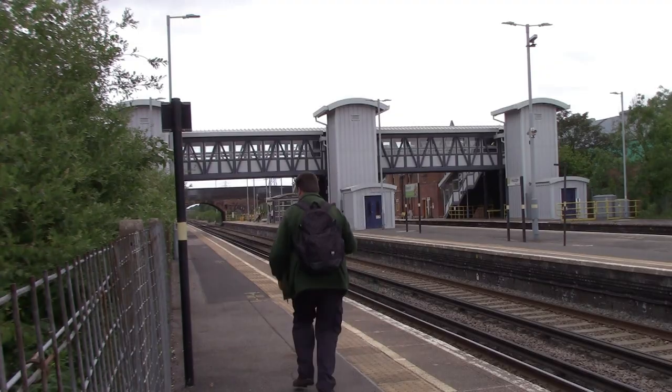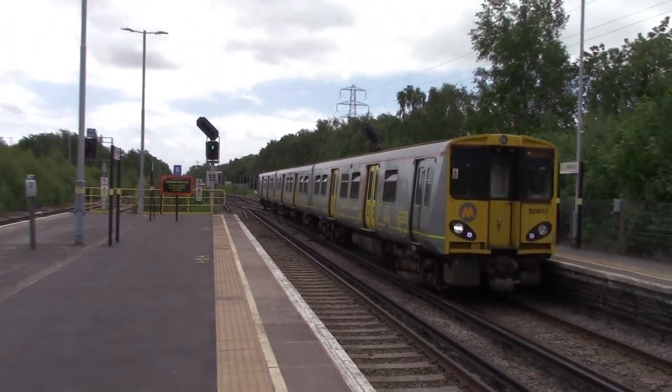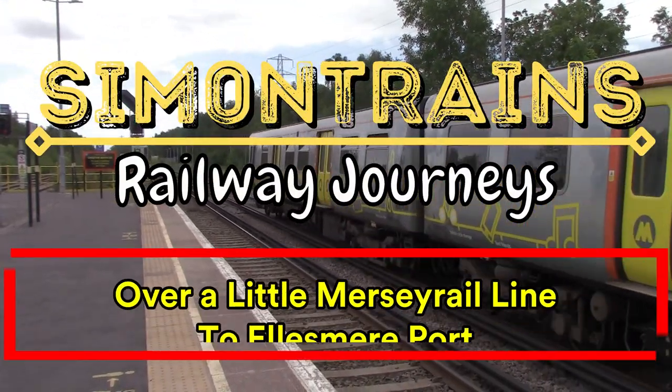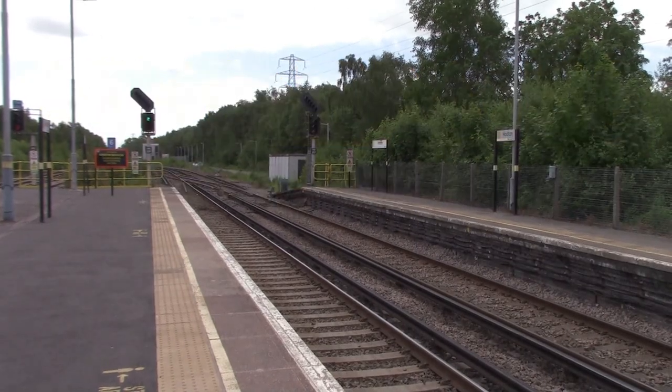But unfortunately, I have to be on the other side of the platform to catch my train. So I'm now on platform 102 at Hooton Station. We are waiting for the 12:27 Merseyrail service. That's going to take us to our first station, Little Sutton.